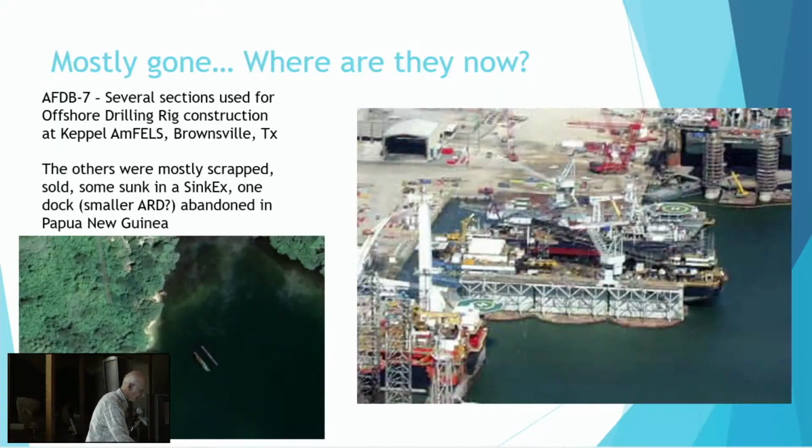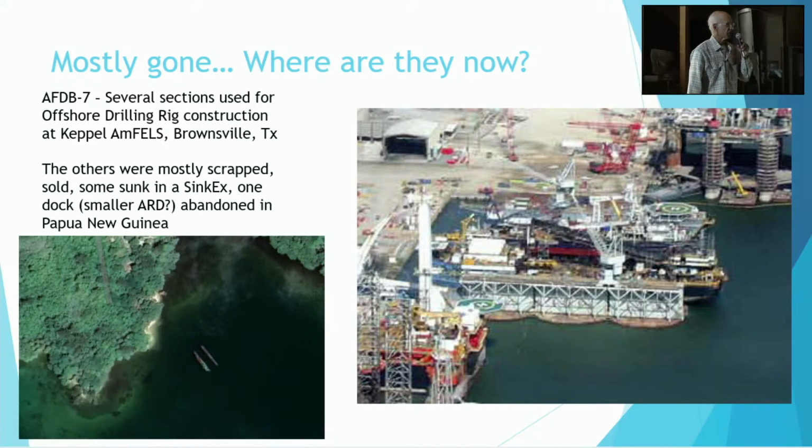So what happened to all these things? Well, some were rumored to have been sunk off New Guinea and places like that, but that's actually not the case. That's actually a smaller dry dock, which you can see sort of underwater here, but an Advanced Base Sectional Dock is at least twice as big. If you go on Google Maps and measure that, it's not a very big dock, but it is sunken down there.